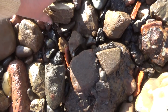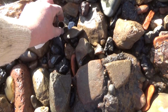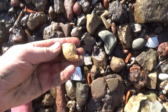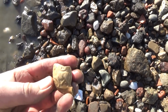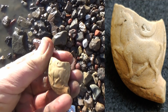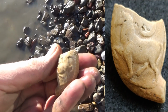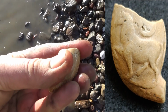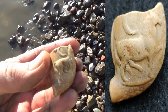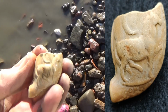Oh, what can I see under here? Oh, I think I've found my pipe bowl of the day, because I can see, oh, look at that. Oh, that is stunning. Can you see there's a horse on there? It might be a broken pipe bowl, but it's worth lots of pipe bowls together. There is a horse. Well, that's going to be added to my horse-themed pipe collection, of which I have a few now. That is stunning.